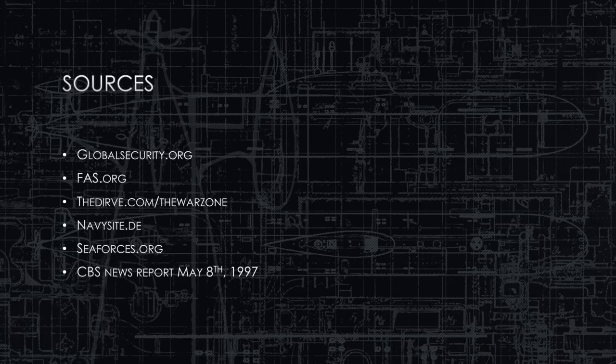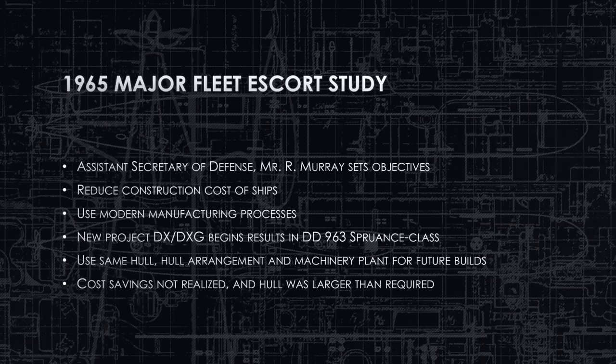The Drive, Navy site DE, Sea Forces, and a CBS News Report from May 8th, 1997 all contributed photos to what you're about to see. Let's begin in 1965 with a major fleet escort study.